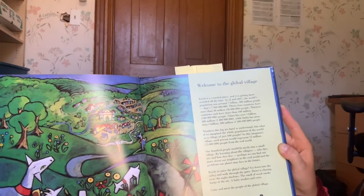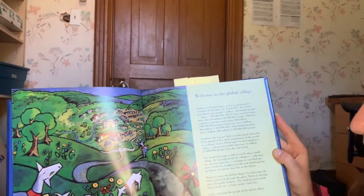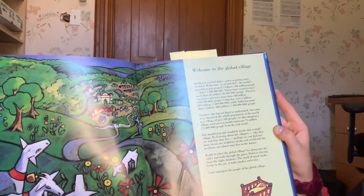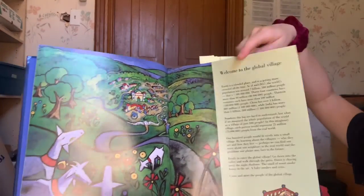Ready to enter the global village? Go down to the valley and walk through the gates. Dawn is chasing away the night shadows. The smell of wood smoke hangs in the air. A baby awakes and cries. Come and meet the people of the global village.